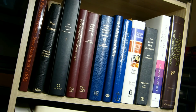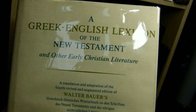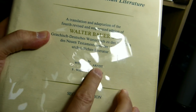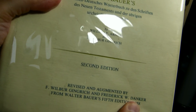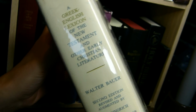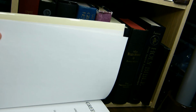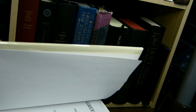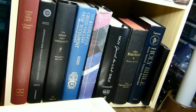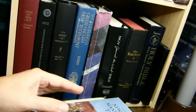This is my Greek English Lexicon of the New Testament. This is the Bauer, Arndt, and Gingrich. Danker's name is also associated with it. It's the 3rd edition, which I got my copy off of eBay. The more recent edition is more expensive. I think this is the 3rd edition, and I think the more recent one is the 4th edition. I'm seeing 2nd edition here inside this. I believe it's a revision of the 2nd edition. I may be wrong. Another book I'm reading is David C. Parker's New Testament Manuscripts and Their Texts.